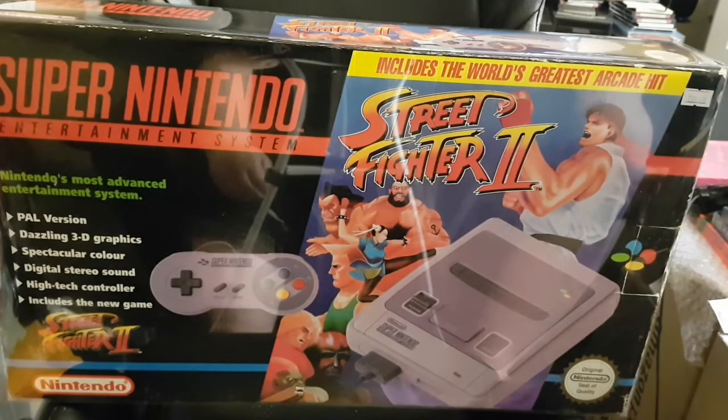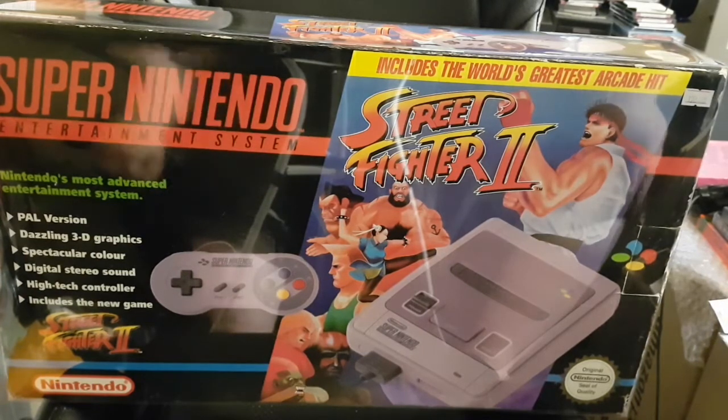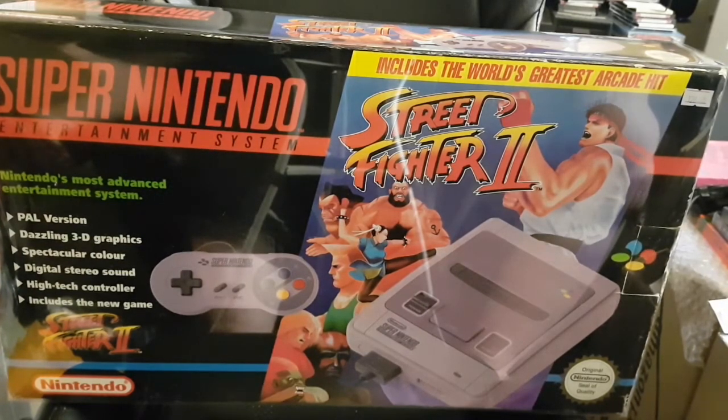Absolutely blown away. We hadn't seen it on the Super Nintendo. It really, really was. You know, it was like, whoa, it looks arcade perfect and all that on the back. So I got this and hobbled into the house.